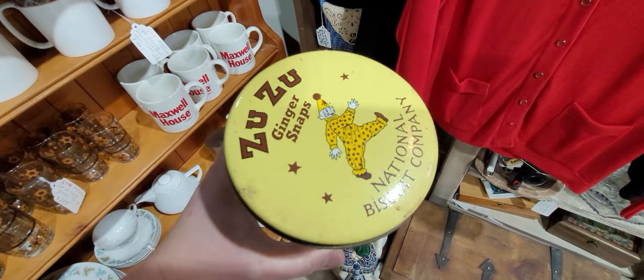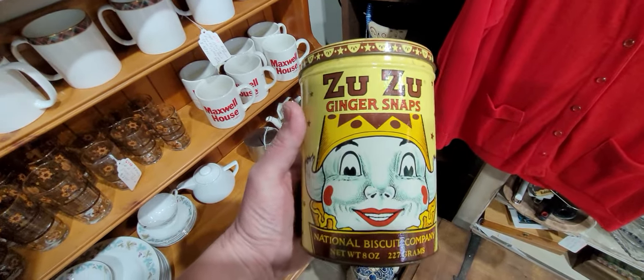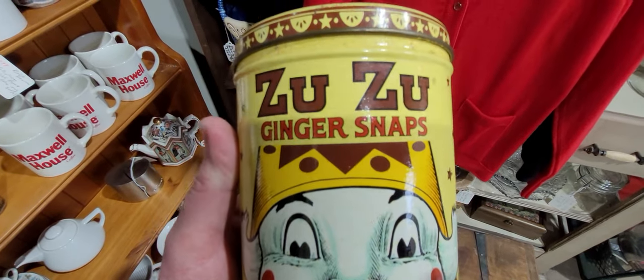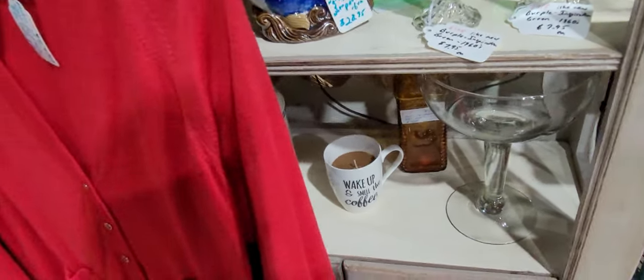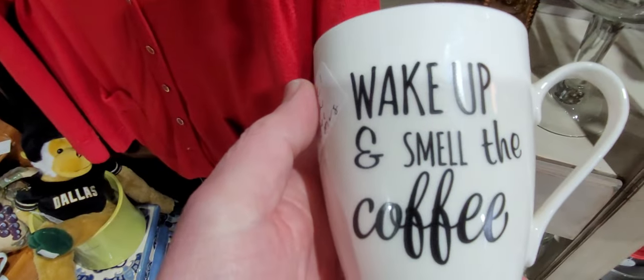So look at this cute canister right here. Normally I would get something like this for decoration in the Airbnb. Isn't that cute? And they close at 7 o'clock. So I can stay in here just as long as I want.